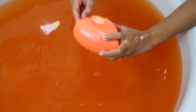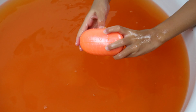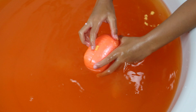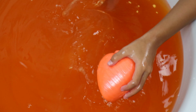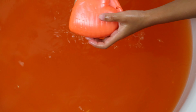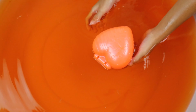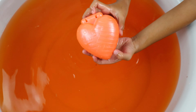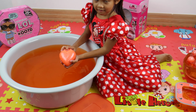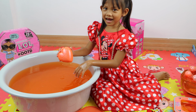We need to wait for this to go out. Oh yeah, oh yeah. See that? No more. Only orange water. See? I can't open now. Let's open inside. What is in there? Wow, it's a heart. Let's open and see what's inside.